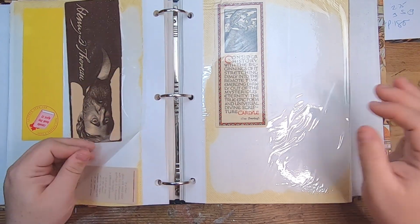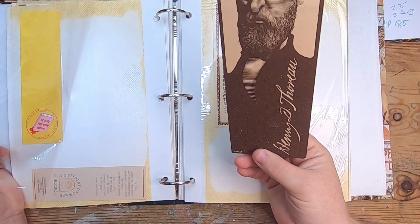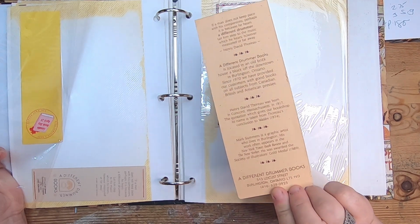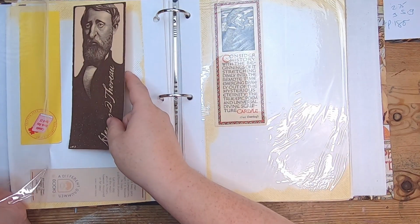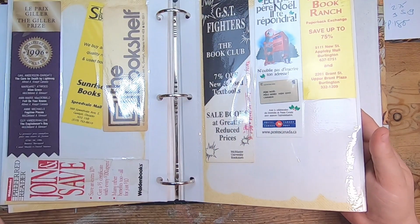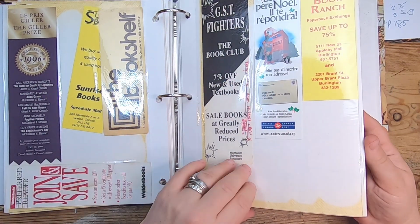This one's really cool, and sorry for that hideous sticky sound. And I often get their bookmarks. Henry David Thoreau, that's a nice one. And this is from A Different Drummer Books in Burlington, Ontario. And I wonder if that's still there. I'm probably going to go on a bit of a mission now to see which of these stores still exist. I mean, it might be a nice way to find out. I believe the bookshelf in Guelph is still there.